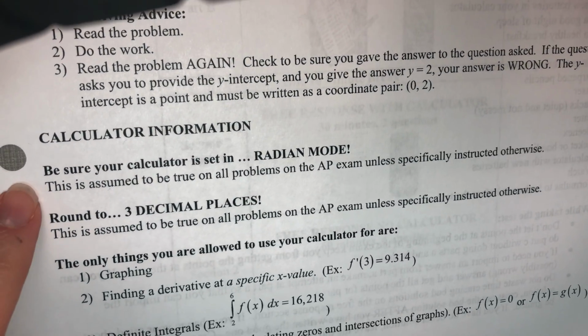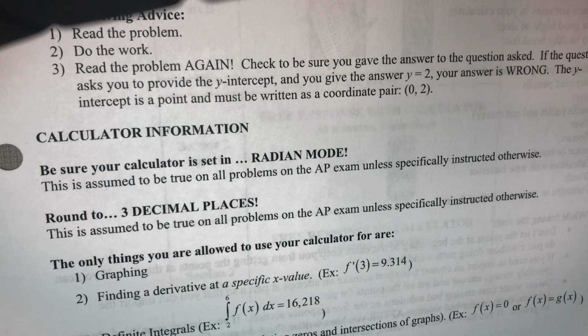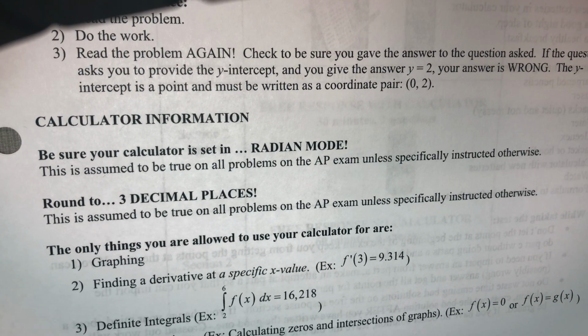Some information about calculators on the AP exam. You need to be sure that your calculator is set in radian mode all year long. This is assumed to be true on every problem on the AP exam unless you are explicitly instructed otherwise, which I have seen happen on 2 problems in the years I have been teaching calculus, but it is a rare occasion.